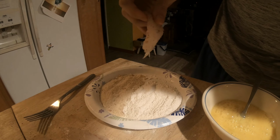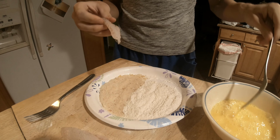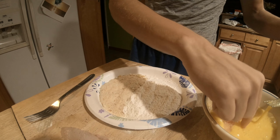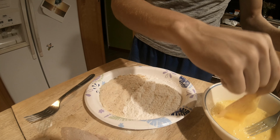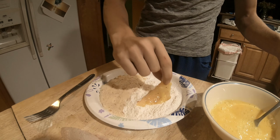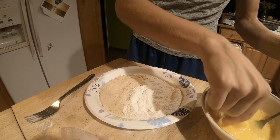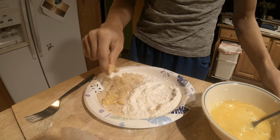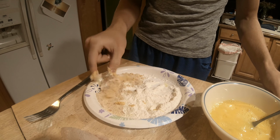Go ahead and cut up all your fish into bite-sized pieces, and then pretty simple battering process. Dump it into the beaten eggs, flip it over, make sure it's coated, take it out, dump it into the flour, flip it over a couple times, make sure it's coated. I'd probably advise using a fork or something other than your fingers for this, but I was too tired and too stubborn to do that, so I just got a big mess on my fingers.